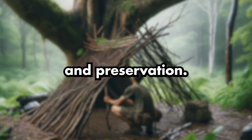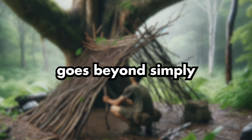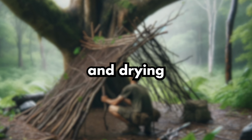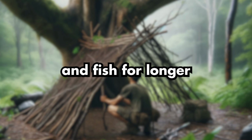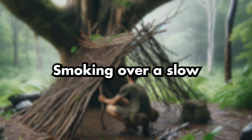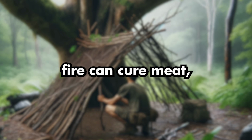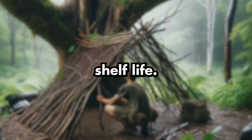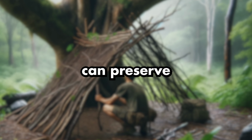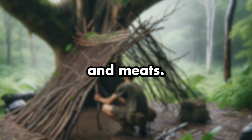Wilderness cooking and preservation. Cooking in the wild goes beyond simply roasting food over a campfire. Techniques like smoking and drying can preserve meat and fish for longer periods, essential for extended stays in the wilderness. Smoking over a slow fire can cure meat, adding flavor while extending its shelf life. Drying, either in the sun or over a fire, can preserve fruits, vegetables, and meats.